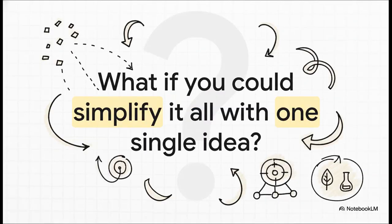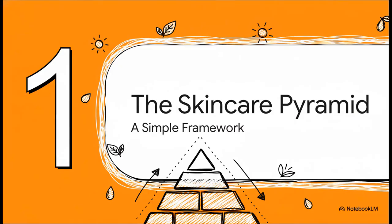But what if I told you there was a way to organize all this information with one simple, intuitive idea? A concept that could guide literally every decision you make about your skin. That idea is the skincare pyramid. It's a simple framework that prioritizes what's most important, and we're going to build it together step by step right now.